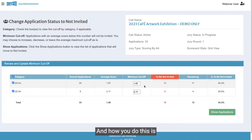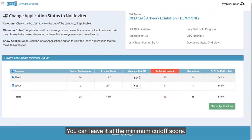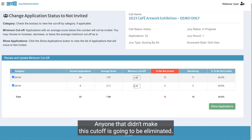And how you do this is, if you want to set it to the average, that's fine. You can leave it at the minimum cutoff score. Any application that received a score below the minimum cutoff score will be set to not invited. So this is saying, what's your cutoff? Anyone that didn't make this cutoff is going to be eliminated.